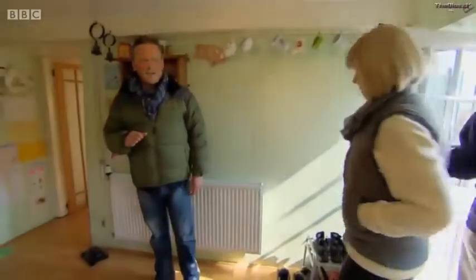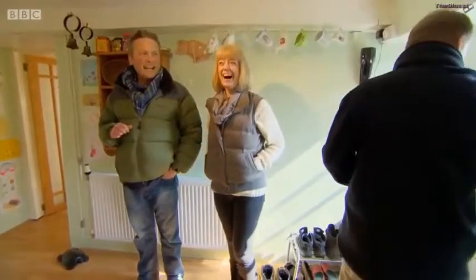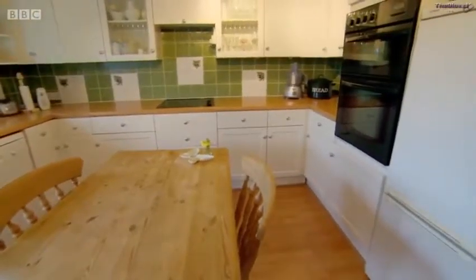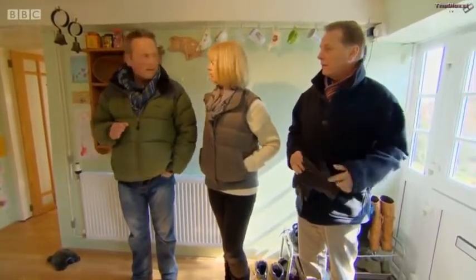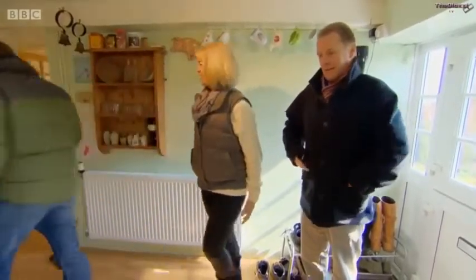Right. Come on in, Fiona. I don't even think I need to see inside. Really? I'm just blown away by the outside and the garden. This is nice. Yes, and as you can see, this kitchen is all very much done, very easy, ready to move into. Absolutely. Lovely. Good. Bit more space then. Come this way.